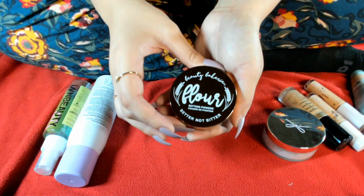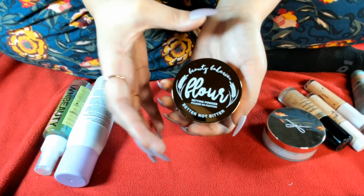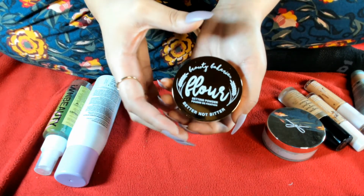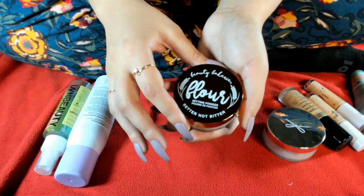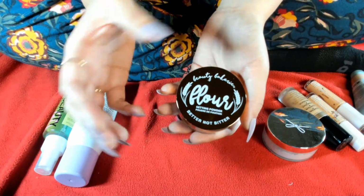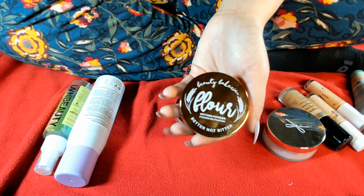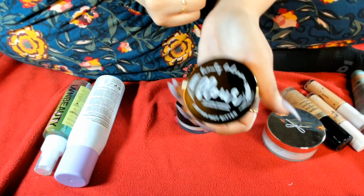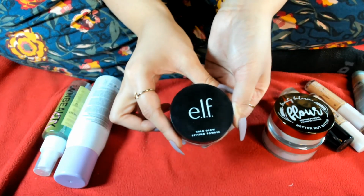I thought it might be a little thick and heavy, because from Beauty Bakery I kind of get more of a full coverage feel, but it's not. I usually use a puff or a brush to put a little bit on my under eyes, just enough to set it, and it looks so good. Definitely would recommend. My last powder is this e.l.f.